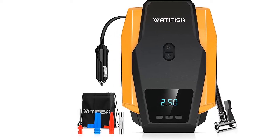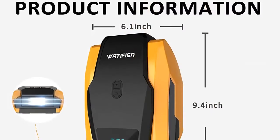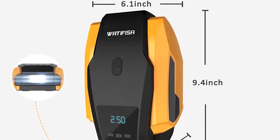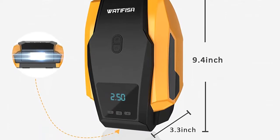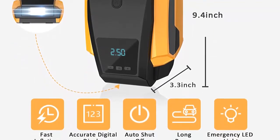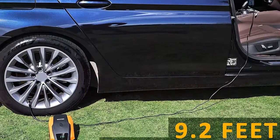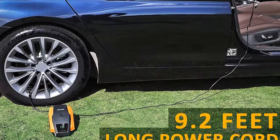to that set pressure. Auto shut off. Best feature is the auto shut off, which means you don't have to watch the air pump closely to see if it has gotten to the right pressure. You can measure your tire pressure, and then you can add air to your tires based on your chosen tire pressure. The portable air compressor will automatically stop when you have reached the maximum tire pressure, so you can't overinflate.